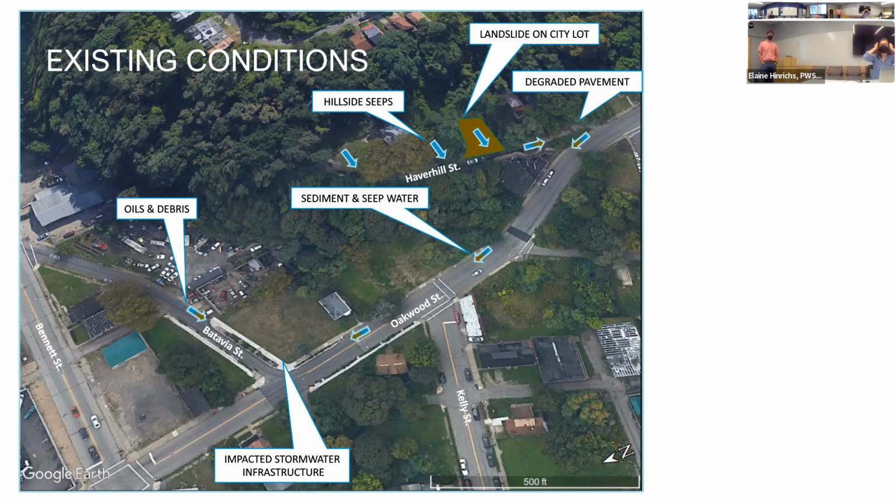Well, again, my phone number, if you want to call or text me with your contact information, is 412-738-1887. And my email address is ehinrichs@pgh2o.com. And then the project webpage is www.pgh2o.com/Haverhill.